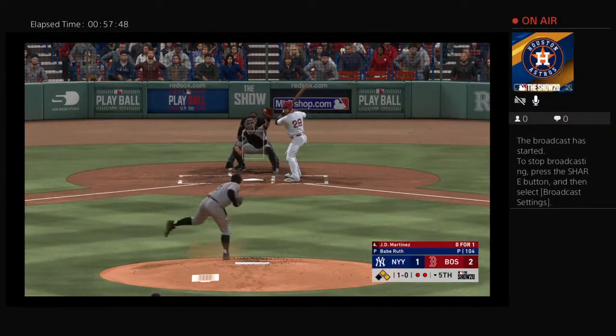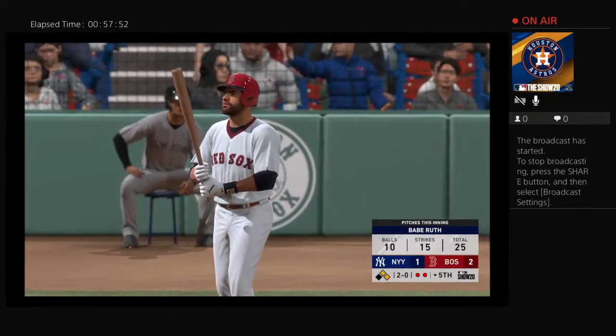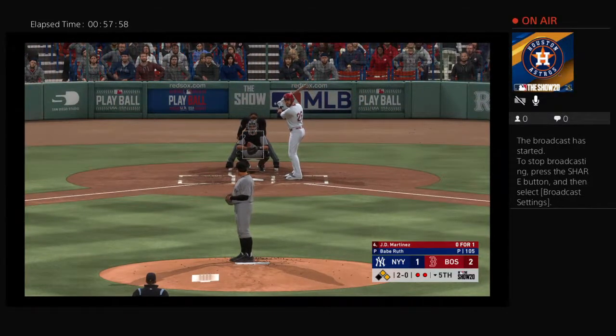Looking to keep this a 1-run game. The pitch. Got to find a way to execute either a good fastball down and away or flip something off-speed for a strike. You cannot miss over the heart of the plate in these situations.